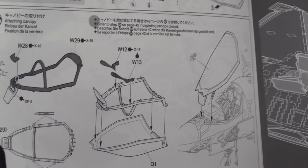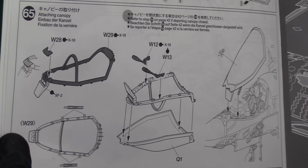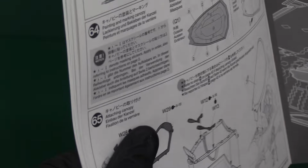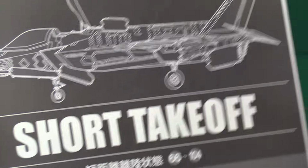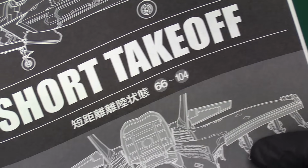So this is the option where you have it in the open position, and there's a different frame piece for the open position, so it goes vertical obviously. And that is it. Your model is built. However, we jump back now to the short takeoff version with lots more stuff.